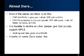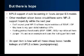MX240, it works on some Cisco box as well. But obviously the whole point of this is doing this on the cheap. So really what's available there? Basically, there's hope, in particular on the EX models. I believe they do have MPLS coming at some point in time.